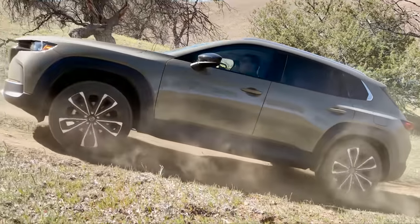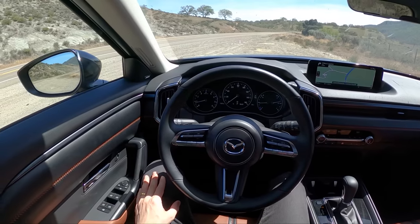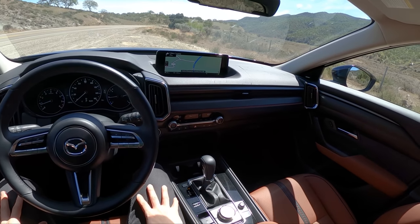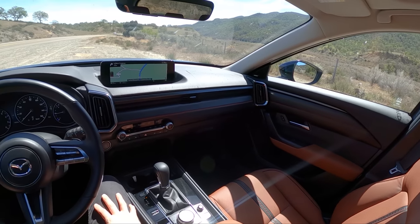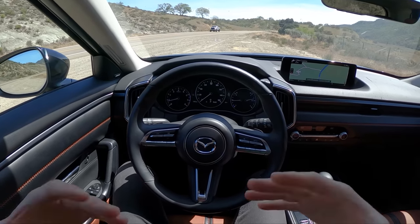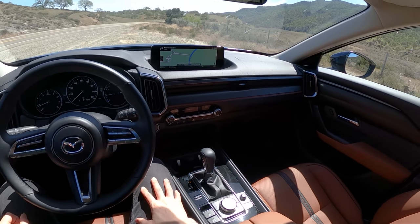But overall, I've got to say, on first impressions, this CX-50 really does deliver. It's got a nice feature set, a really nice price point spread. You can make this as luxurious and feature-rich as you want. And if you want something under 30 grand, this is a great option too. So the size and the packaging here, I think, is the big highlight.